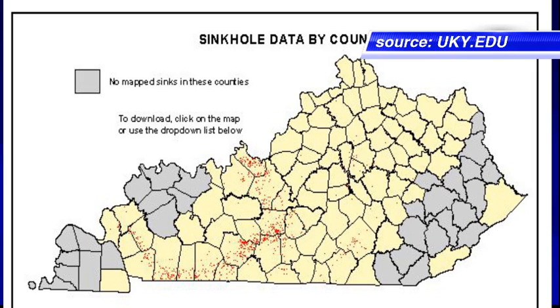So let's look at the history of how they form. Now, how many have been reported? Well, first off, a county highlighted in Kentucky here that is in gray, that means your chance for a sinkhole is pretty much zero. It's never been mapped before. If you are in yellow, you have the risk for a sinkhole to develop. You've had a reported sinkhole at some point in modern time.